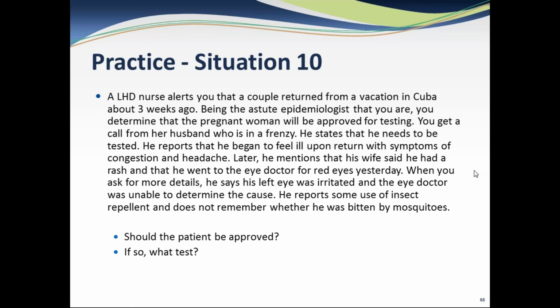Later, he mentions that his wife said he had a rash and that he went to the eye doctor for red eyes yesterday. When you ask for more details, he says his left eye was irritated and the eye doctor was unable to determine the cause. He reports some use of insect repellent and does not remember whether he was bitten by mosquitoes. If you've got an answer for this one, you can raise your hand.